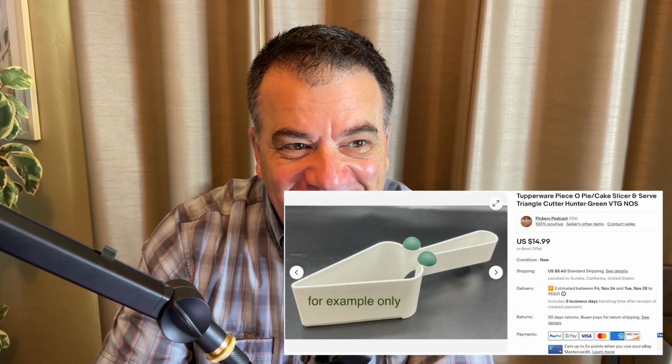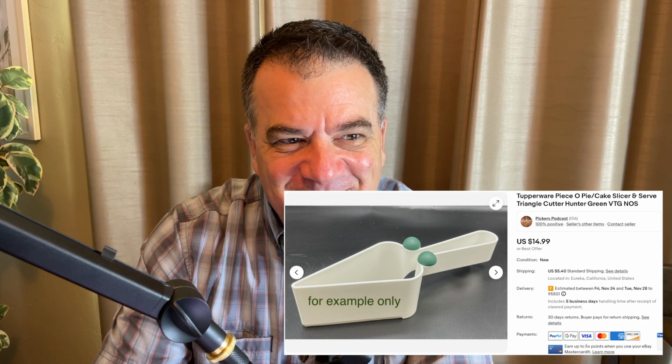Those pie containers and the ice cream containers, the ice cream making container. Yeah. I liked those, and I also liked one that was really cute. I was bummed that it sold when I saw it come up over my phone. I didn't know you had listed it or that we even had it, but it was the Tupperware Piece O Pie Cake Slicer and Serve Triangle Cutter. This thing looks really cool. Like you just stick it in the pie and it pulls out a slice for you. Yeah, you just push it straight down and then pull out a slice.